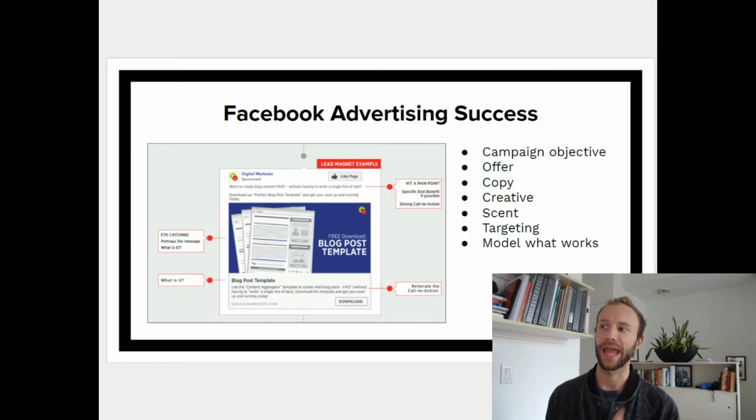So for campaign objectives, choose traffic, choose leads. If you're doing retargeting, then obviously choose retargeting. But those are pretty much the three ones that you want to stick with as a coach, as a consultant, as a service professional. Now, with your Facebook ad, a couple of quick things. You want to make sure that your offer is tight, is dialed in, your copy is great, your creative matches your landing pages and matches the rest of your funnel, right?